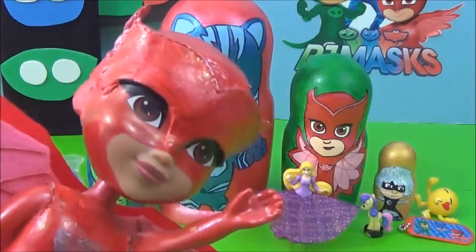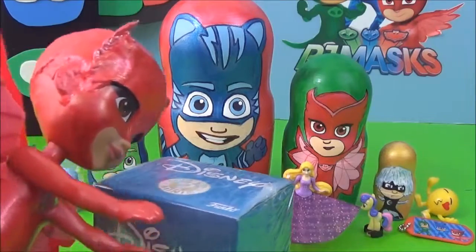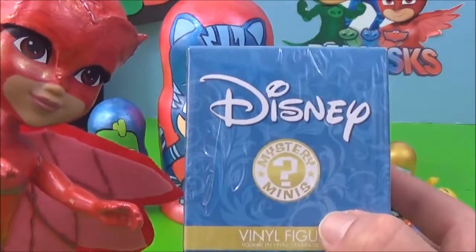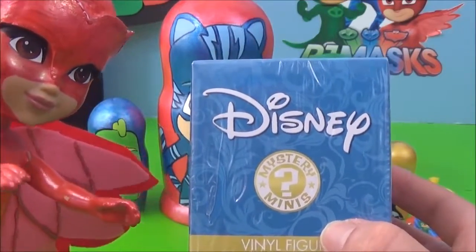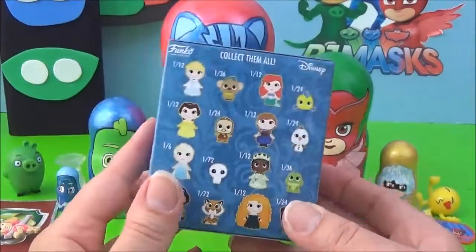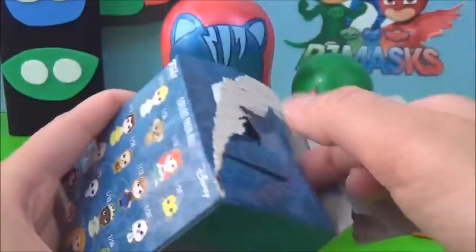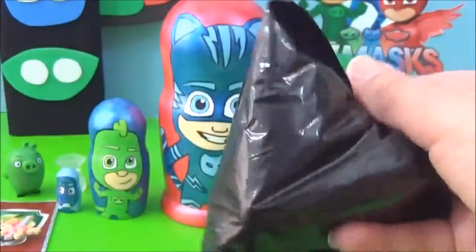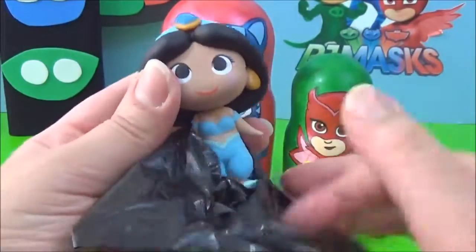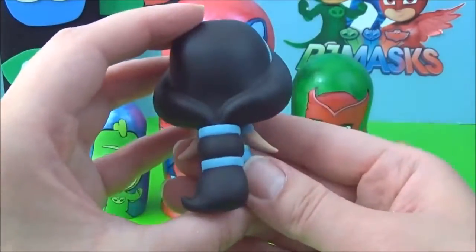No, wait! I have one more surprise. Oh, wow! A Disney Mystery Mini. Awesome. Thanks, Owlette. You're welcome. Bye. Okay, let's see which one we get. I hope it's a princess. It's Jasmine. It's Princess Jasmine. Awesome.